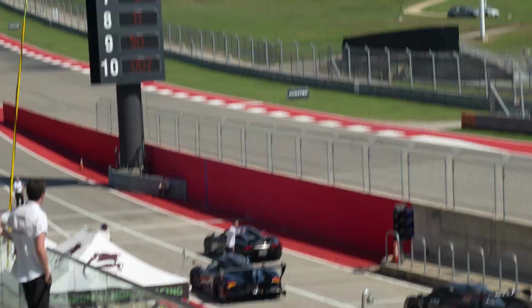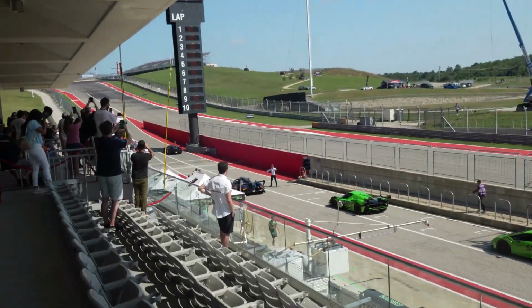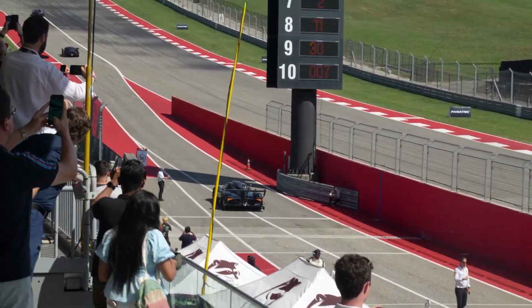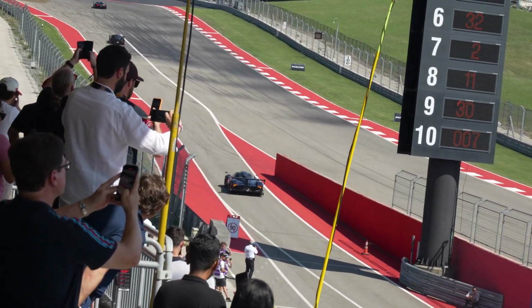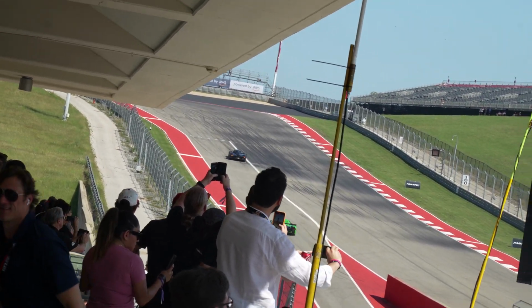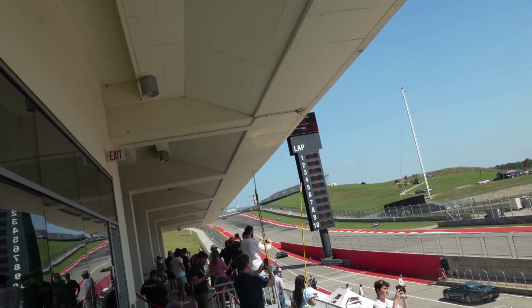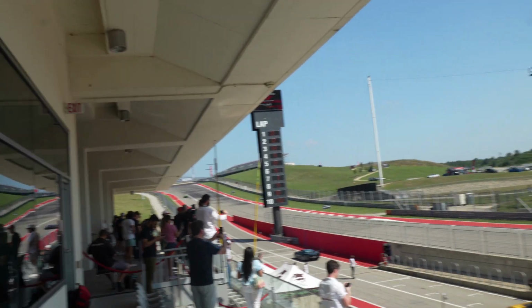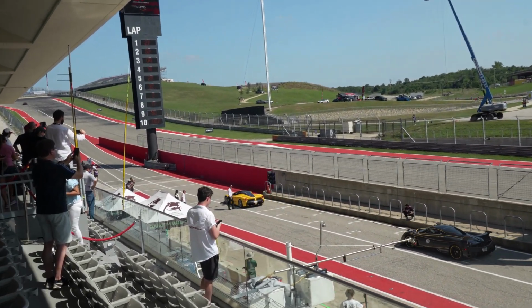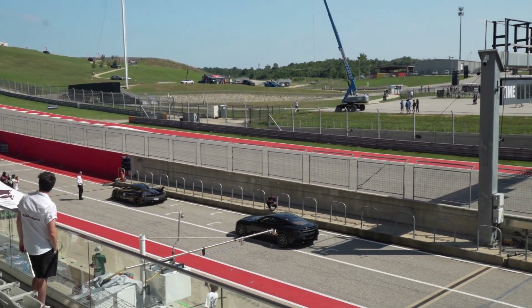All right, we're starting this off with the Koenigsegg Regera. Oh man, here we go, you guys. We got the Koenigsegg Regera, and then we also have the other, what is it called? Oh man, here we got the LaFerrari, and then the Pagani Huayra BC, and the Aston Martin DBS.